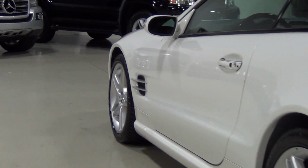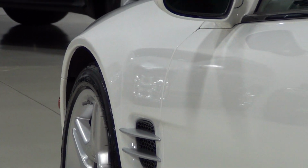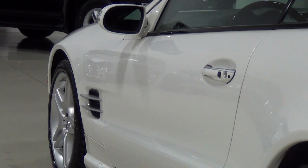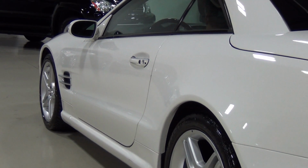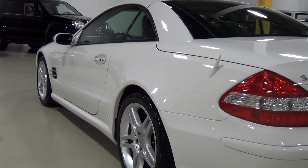So what I'm going to do is zoom in to the front fender, and I'm going to zoom out slowly because I really do want you to see how nice the paint looks. It's just absolutely gorgeous. We just buffed the vehicle. It's buffed and polished, so it looks really, really nice.